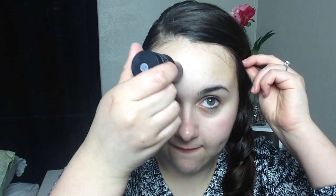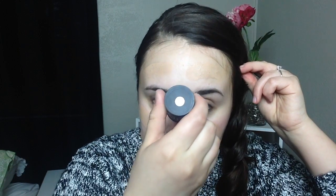So I'm gonna just go ahead and directly apply this to my face. I'm just gonna do a couple swipes up there. Couple swipes there. Again, I'm not really sure how much I'm supposed to use of this. It's kind of hard to tell with a stick, but it's very, very creamy. It glides on. I think that the color match is going to be perfect. So then I'm just going to take a wet beauty blender and blend this out.